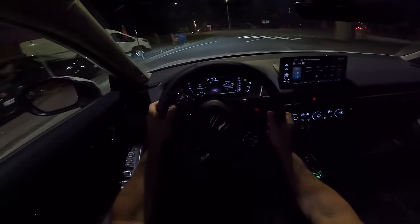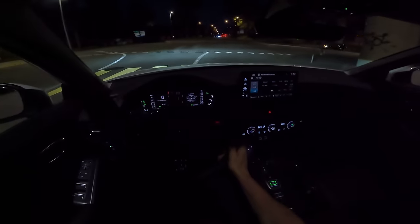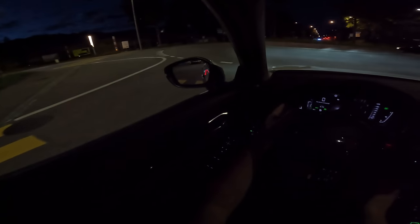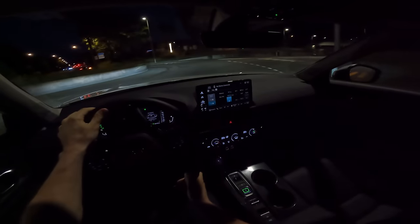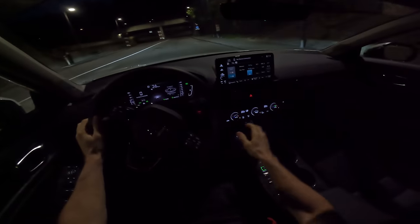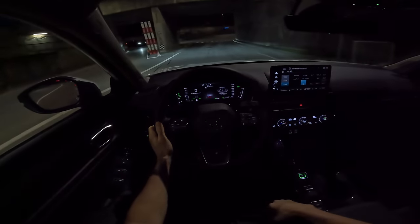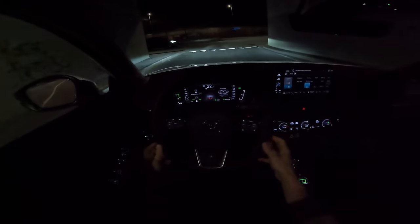Also very nice ambient light. I love this kind of whitish color. It looks great. And also I like the color on the climate system. This ambient light, it's nice. Behind the steering wheel, it's nice. It's a nice, pleasant white color. It's kind of relaxing.